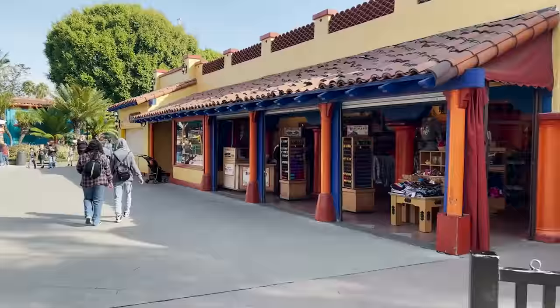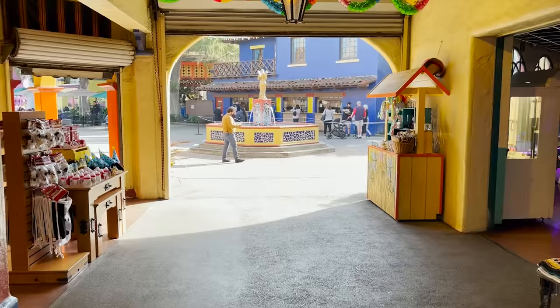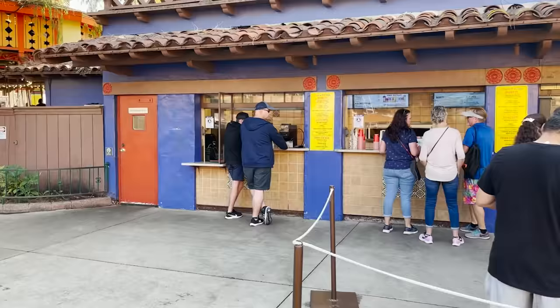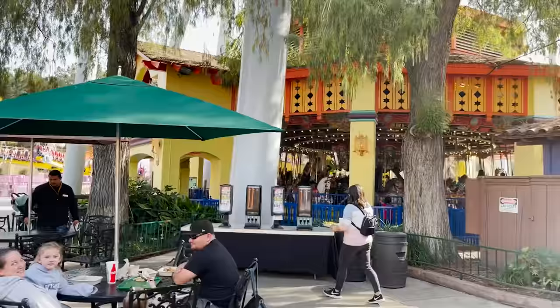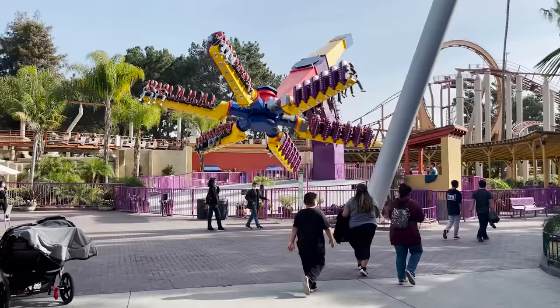This is where they have a bunch of good food. I think the really underappreciated thing here at Knott's Berry Farm is how good their food is. I must be really hungry because I keep talking about food all day long. This is where they have the three tacos, quesadillas. It's just delicious. Over here, you've got the merry-go-round. And over here, I can't remember the name of this ride. It's one of those that whips you around and spins and spins and spins.